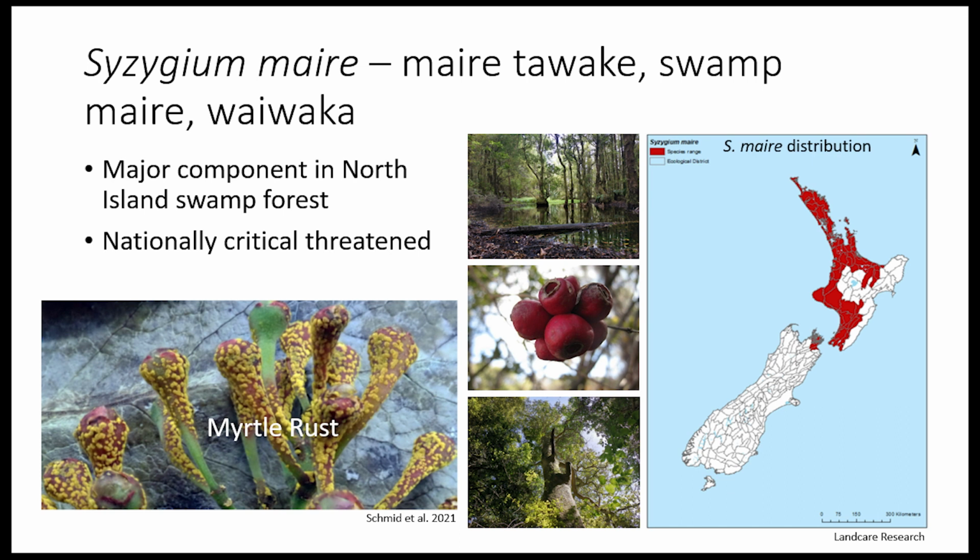A big problem here is that we also haven't figured out a way to preserve seed, and it doesn't persist in the seed bank. So whatever seed we have one season, that's all there is. So if that tree dies that season, we're not going to be able to preserve any of its genetics going forward.